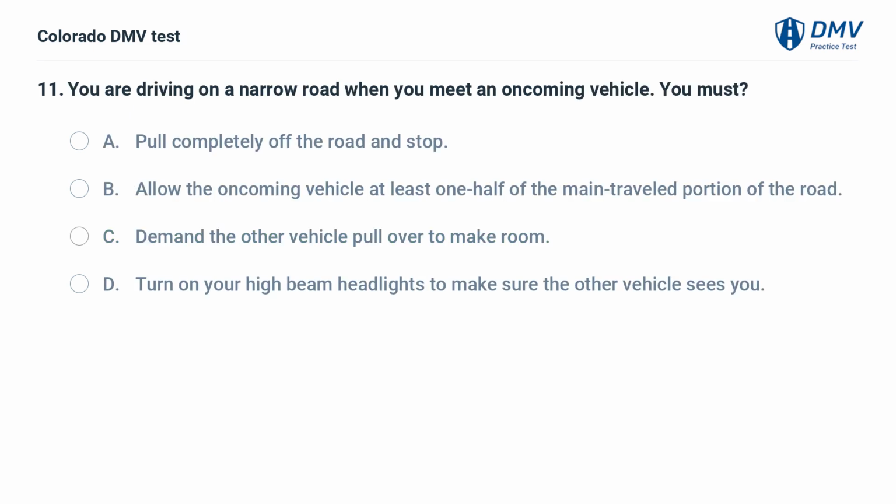You are driving on a narrow road when you meet an oncoming vehicle. You must A. Pull completely off the road and stop. B. Allow the oncoming vehicle at least 1/2 of the main traveled portion of the road. C. Demand the other vehicle pull over to make room. D. Turn on your high beam headlights to make sure the other vehicle sees you.